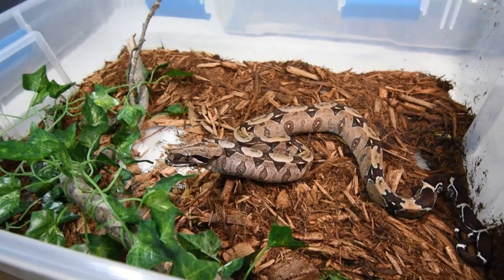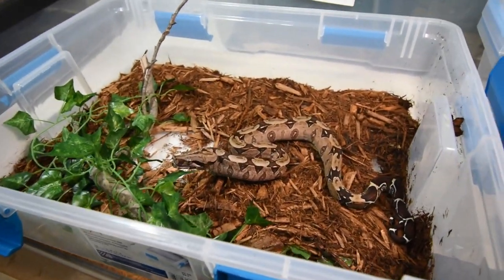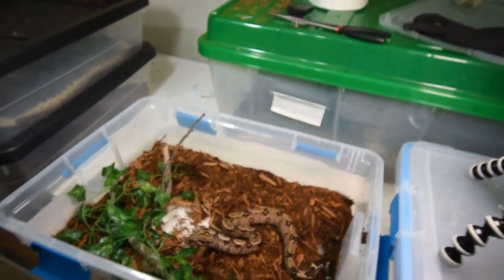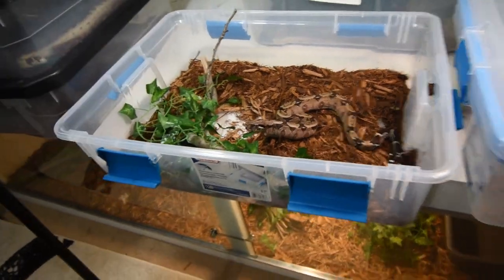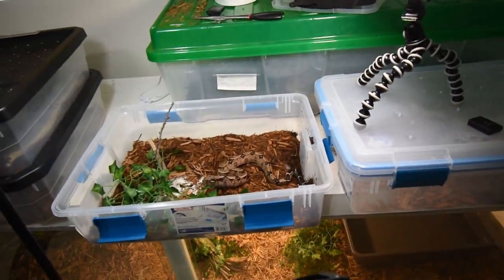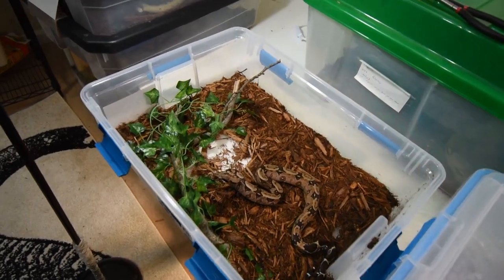Alright, so she is done and she is looking good. No issues on her eating. And we will move on to the next one. What is the next one? Oh yeah, I gotta feed my jungle. So she's getting a mouse.